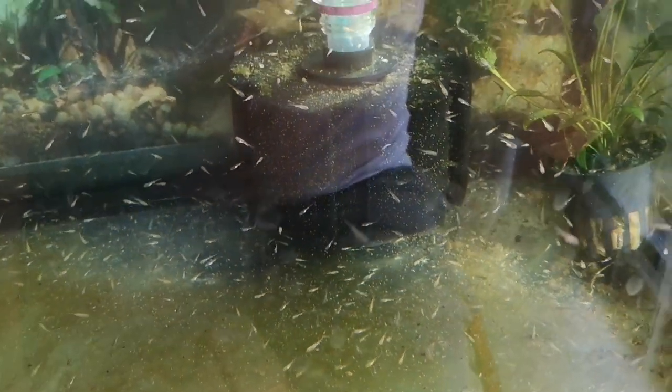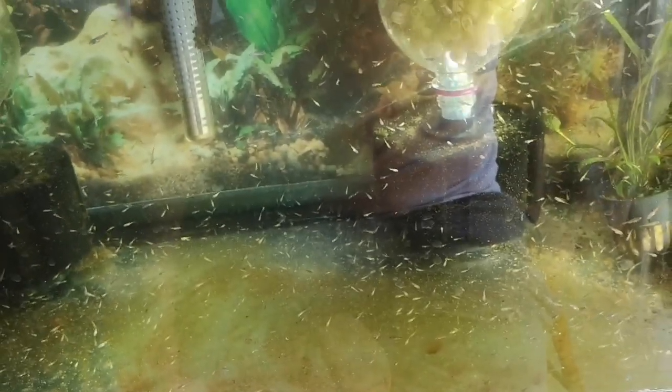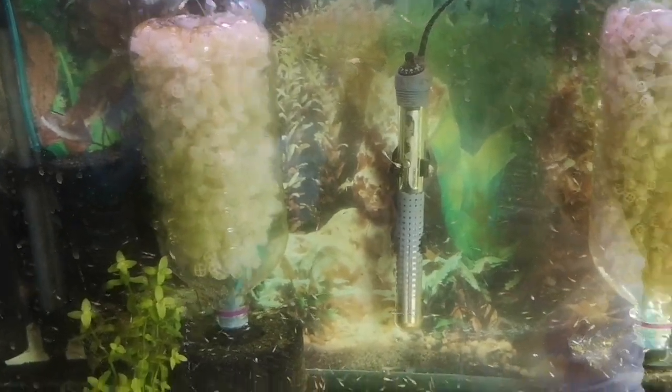But yeah, starting to see slight differences in colours. There's some yellowy ones and there's some darker grey ones as well. Yeah, interesting to see. The tank's starting to go a little bit green and mucky now. It's really hard to do water changes without sucking up any of the fry. The sponge filters with the K1 bottles are working really well anyway.